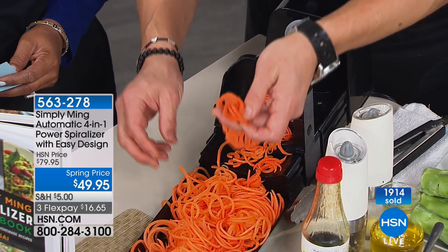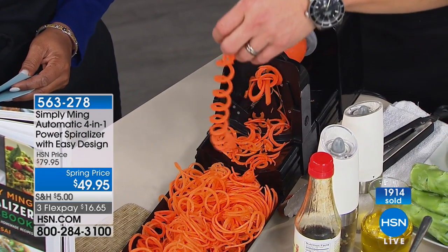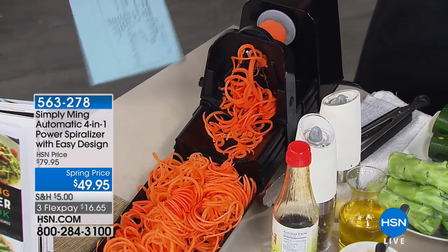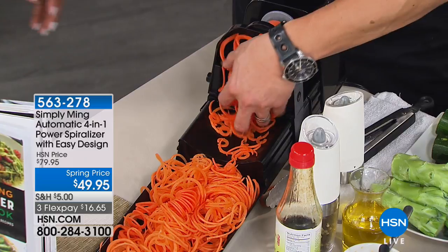Watch closely. So now, you can see this is a little bit thicker than this one, right? It's just a nuance difference. But you end up getting just the coolest carrot spaghetti or spirals, and it's so great to cook with. But notice how you don't ever get close to the blade.